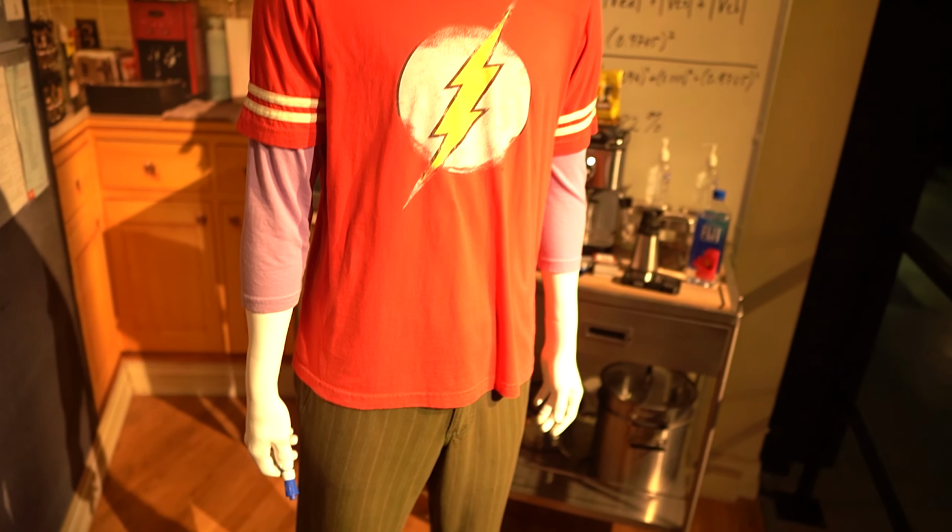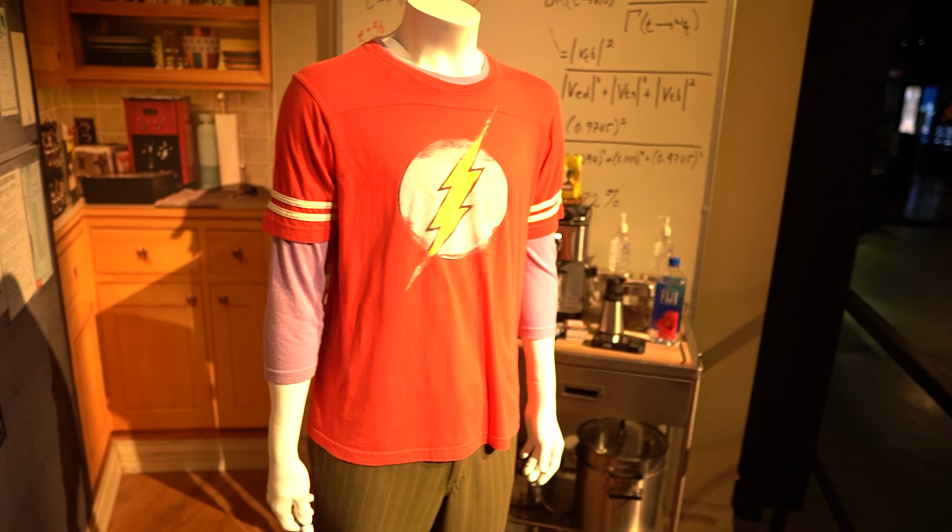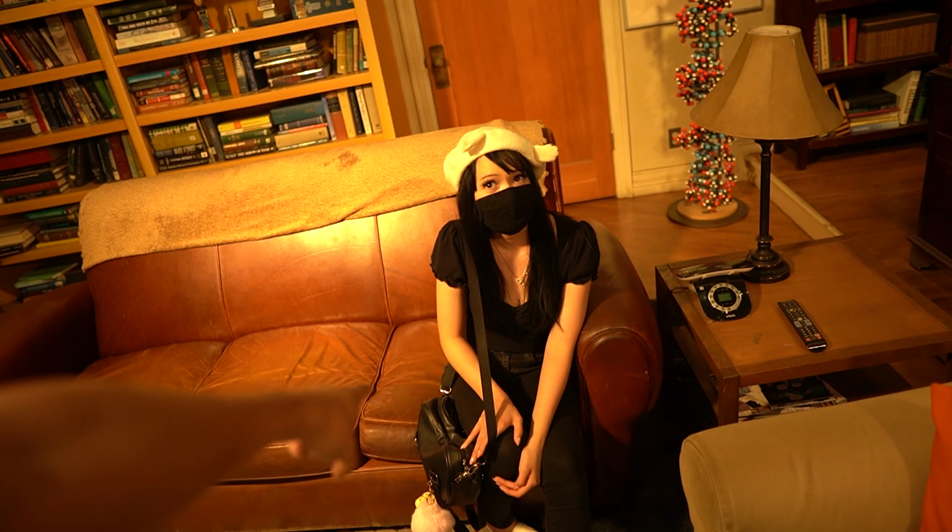Sheldon's outfit right here. This little flash shirt. Cassie, that's my spot.